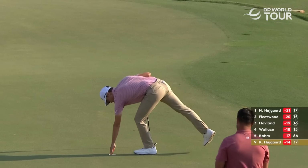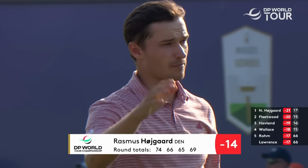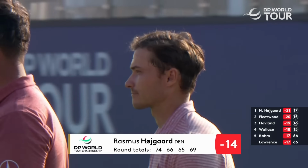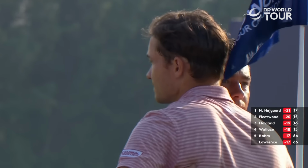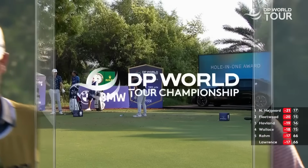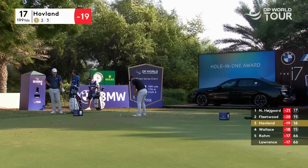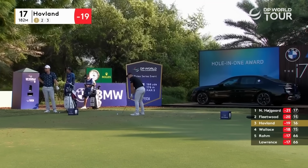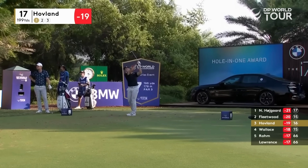Well done. Not quite sure what's changed, but we've had a little swap in the Race to Dubai rankings by the look of it. Rasmus projected 17. Mathieu Pavon now projected 18. Well, that could be good enough then for Rasmus, despite finding the water. Back to Hovland at 17. Yeah, he's going to need a strong finish here now, Victor Hovland.